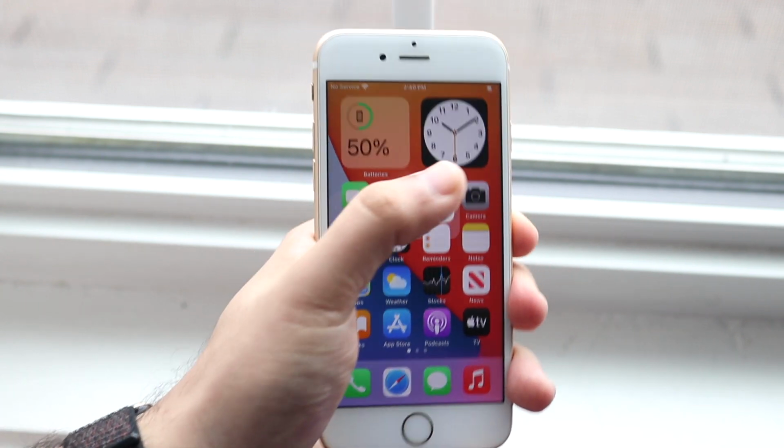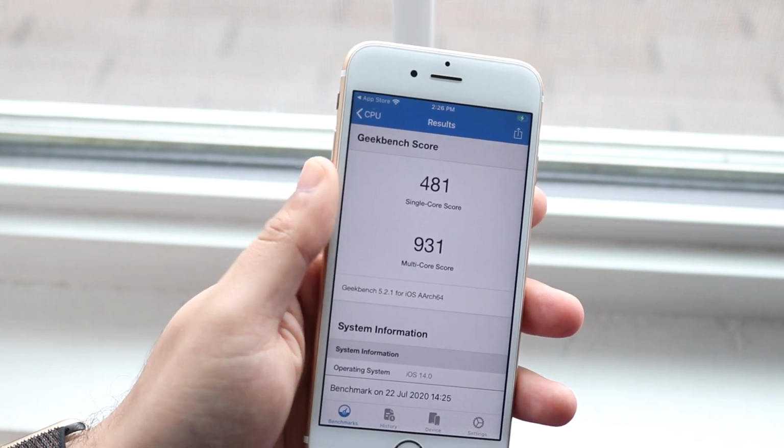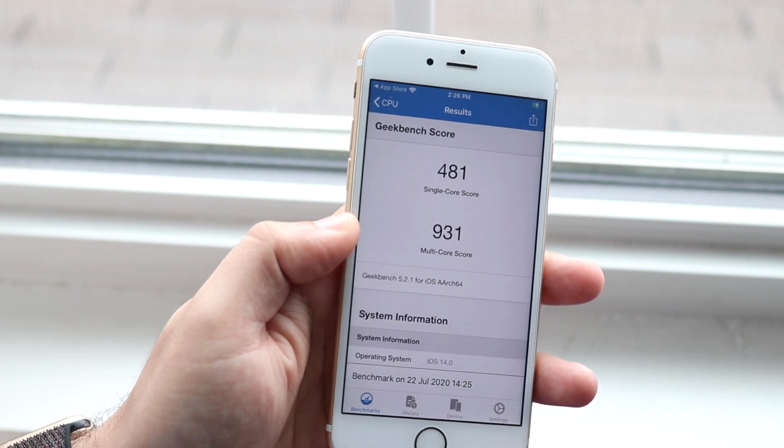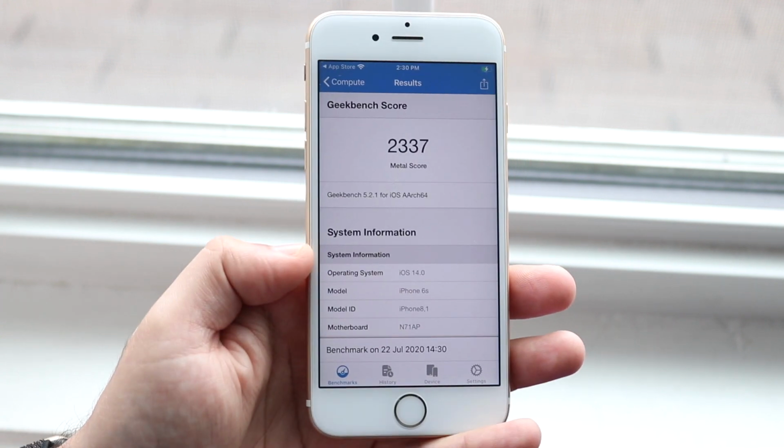Now we did run a benchmark, and I'll show you guys the Geekbench scores. I'm getting 481 as my single-core score and 931 as my multi-core score. And as a Metal score, I'm getting 2,337, which is pretty decent.